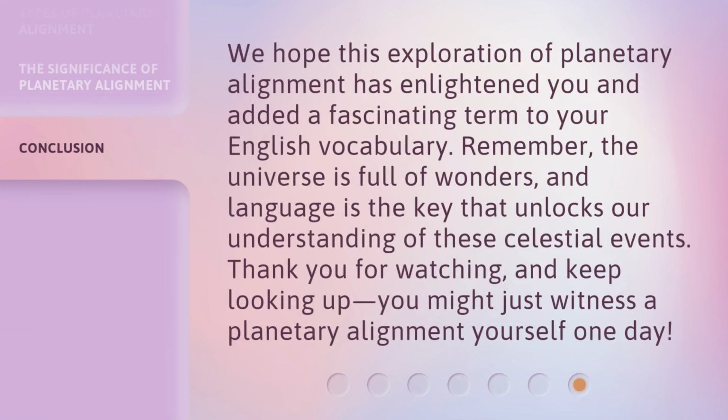We hope this exploration of planetary alignment has enlightened you and added a fascinating term to your English vocabulary. Remember, the universe is full of wonders, and language is the key that unlocks our understanding of these celestial events.